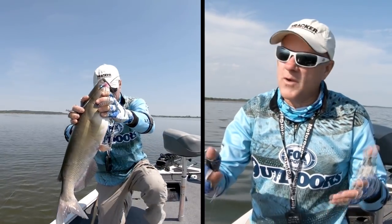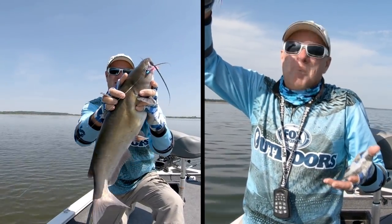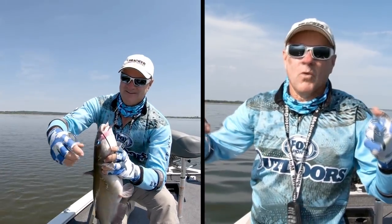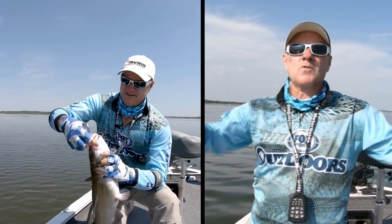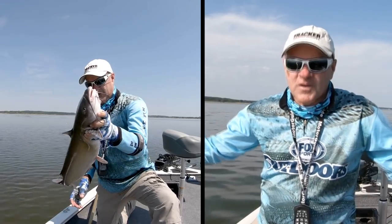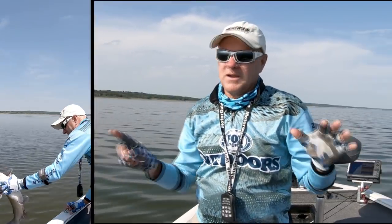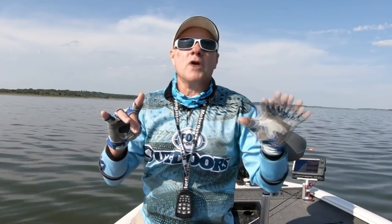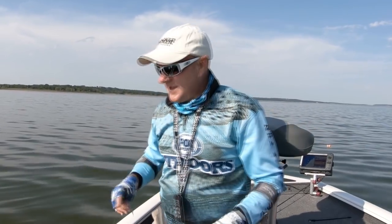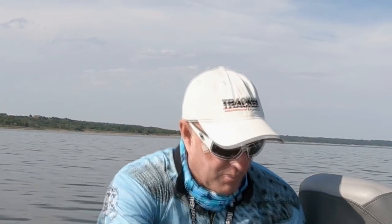I can drop it all the way in the brush and I don't get bit, but I lift it up above the brush pile and immediately one hammers it. So all these fish are just swimming around. They don't always have to be right in a brush pile. They can be off to the side, they can be over the top of it, they can be on the bottom, but they don't necessarily have to be right in the brush to relate to that brush. And these fish are right above it every single time I pull it up.